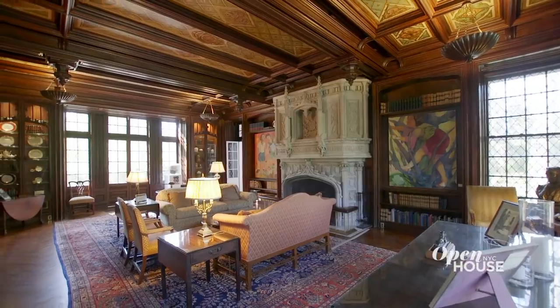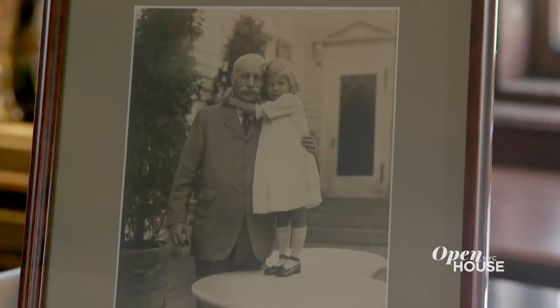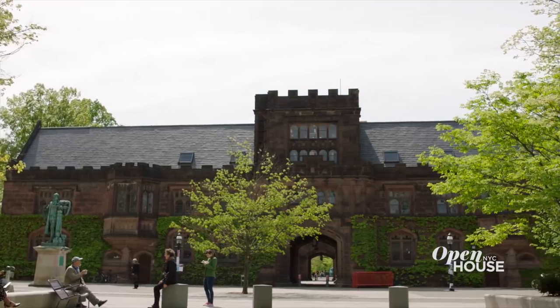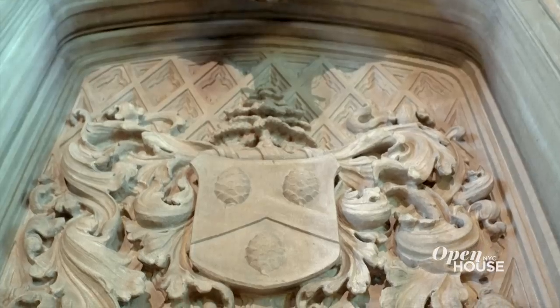So we're now in the library, which I think is the grandest room in the entire mansion. This room was built in 1910. It was added on by Moses Taylor Pine. The Pine family were really important in terms of Princeton University. There's a Pine Hall over at Princeton. We also have the same stone used here on the fireplace. Even though Pine was spelled P-Y-N-E, they liked to use the pine cone in their family crest.